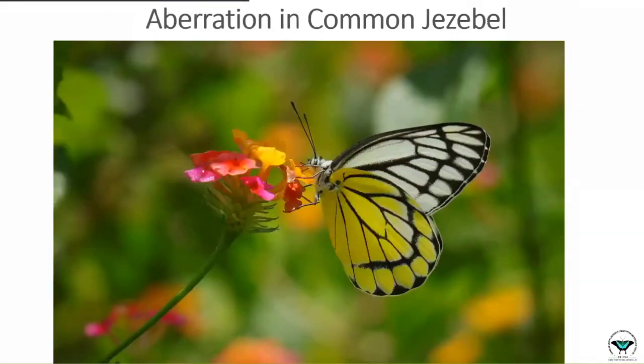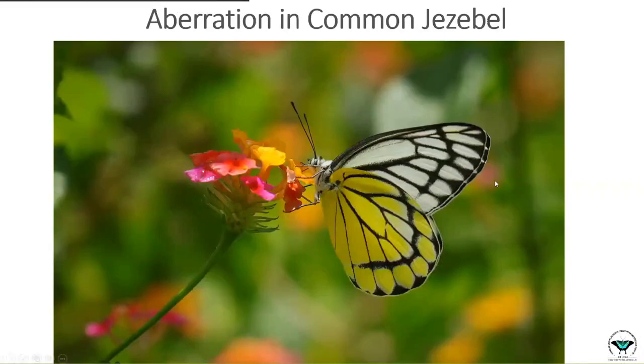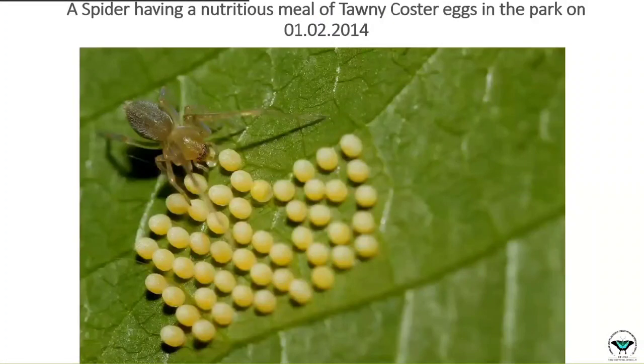So let me just show you an interesting aberration here of the Common Jezebel, which was recorded by Baburaj last year. This is, of course, my photograph, but he was the one who sighted this butterfly when he had visited the butterfly park. And another interspecific mating between two species was recorded at the Butterfly Park in 2019, that is last year, by Binu Balakrishnan from Bangalore. This is also an interesting record.